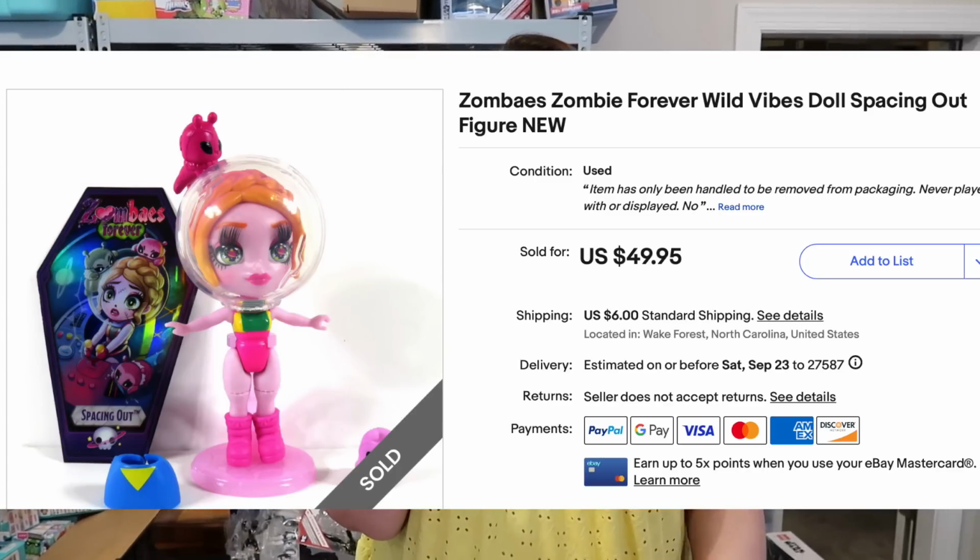Anyway, she's the rare one, meaning a whole lot less of her come in a case. She sold for $49.95 plus shipping, so we like this little astronaut girl. She's very nice. So hopefully she enjoys her new home.